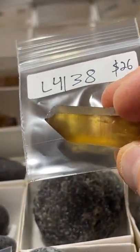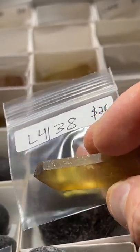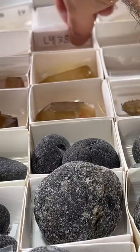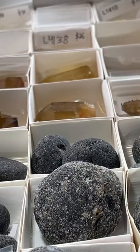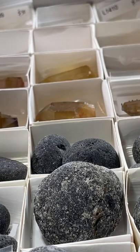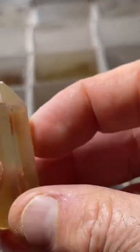$13. Hello, Hope's Rain, how are you doing? Hello. We're showing citrine from Zambia at half price special. $41.38. I see a buyer. Octopi sky. One of these days I'll get it right, maybe not.